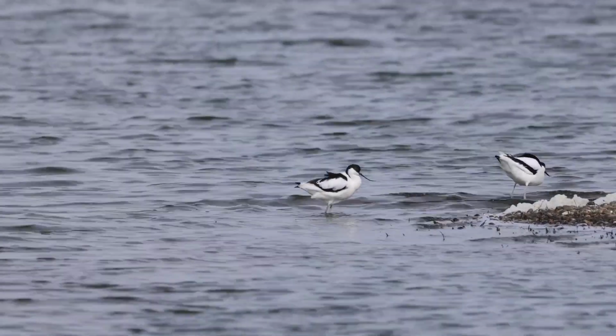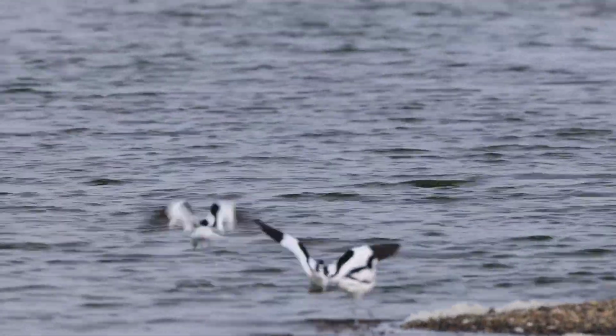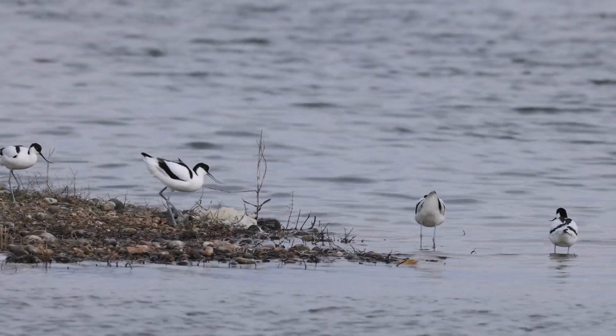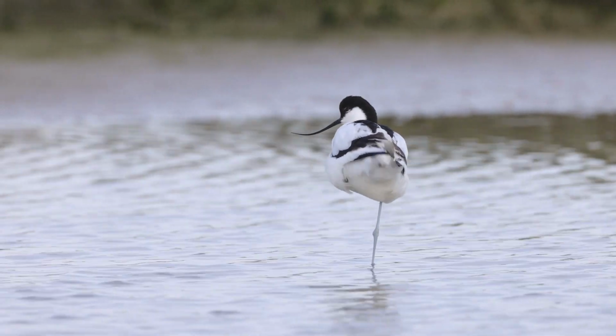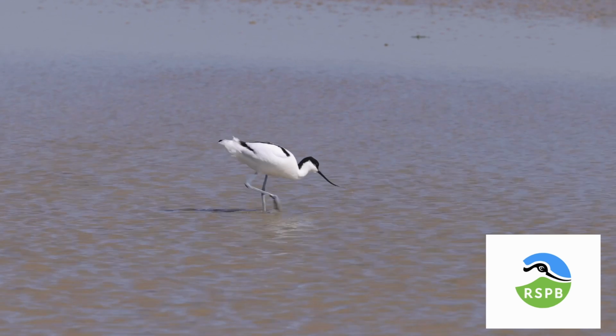The behaviour here was great to watch actually, the males surprisingly aggressive, defending both the best nesting spots and their females. The avocet, the logo of the RSPB, is a Schedule 1 bird, so be careful not to disturb them.